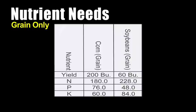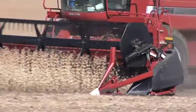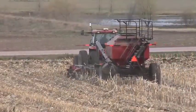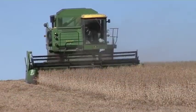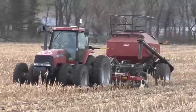Turning to soybeans, we don't worry so much about the nitrogen, but with phosphorus, you're going to use roughly 48 pounds of phosphorus and 84 pounds of potassium if you're getting 60 bushel beans out there. So what we're looking at is, what is our yield goal? If it's 60 bushel beans, for sure, if I'm going to strip till, I'm going to put out 48 pounds of phosphorus and 84 pounds of potassium. That's bare minimum because I know that's going to leave the field when I take the grain off the field. So I've got to put that out so I at least replace what I'm going to remove.